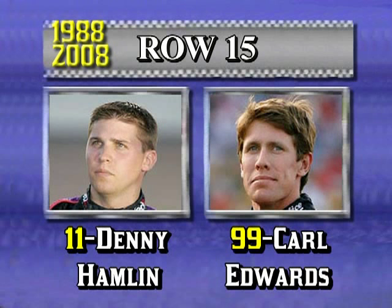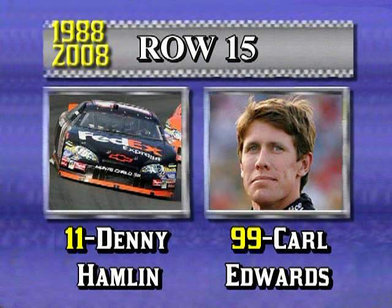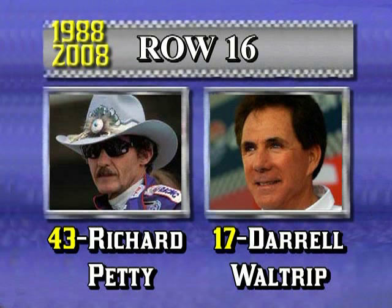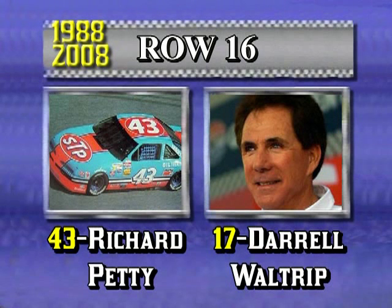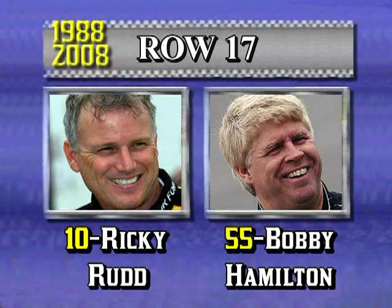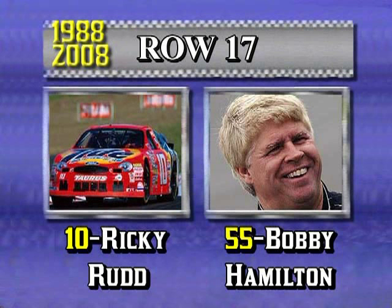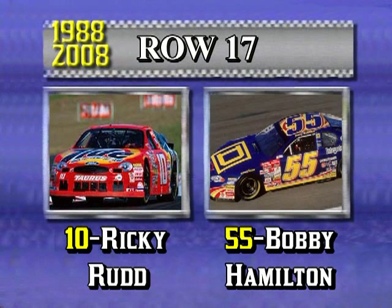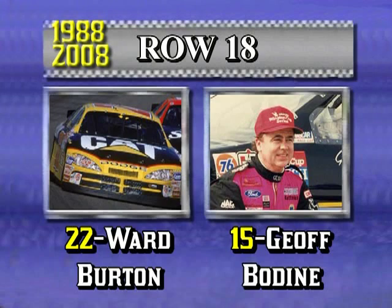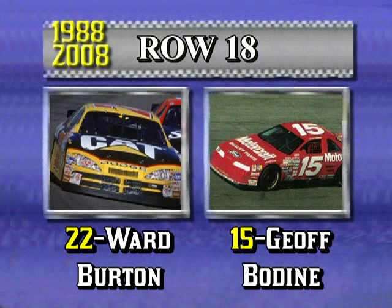Row 15, it's the Pocono Punisher, Denny Hamlin in his Chevy, and Concrete Carl Edwards in his Ford. 10 championships belong to Row 16 alone, with the king himself, Richard Petty in a Pontiac, and boisterous owner-driver Darrell Waltrip in the Western Auto Chevrolet. Row 17 is the number 10 Tide ride of the Rooster, Ricky Rudd, and '91 Rookie of the Year, Bobby Hamilton from Tennessee. Row 18, 2002 Daytona 500 champion Ward Burton carries the Caterpillar colors on his Intrepid, and from the Northeast, it's '86 winner Jeff Bodine in the Bud Moore car.